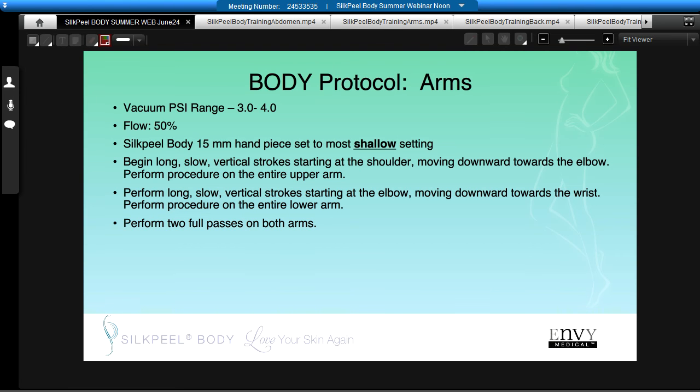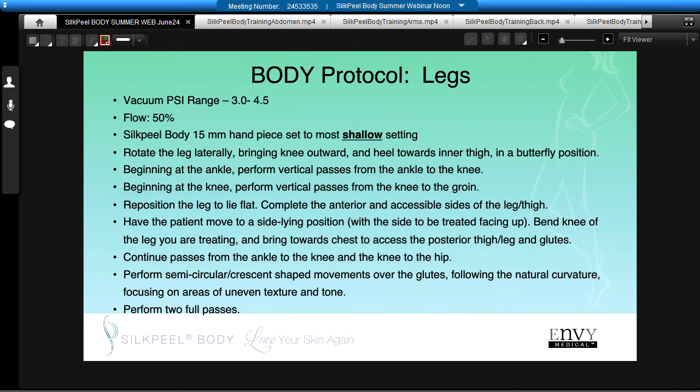I think that the elbow area is again one of those areas that really gets neglected. And so with the SilkPeel body, again, you're able to just strip away that really thick stratum corneum there that seems to be more hyperpigmented than the surrounding tissue, and you can really give people softer elbows, that have a skin tone that's more like the surrounding normal skin around it as well.